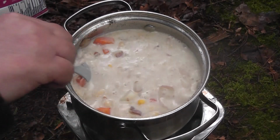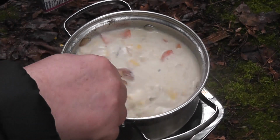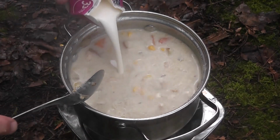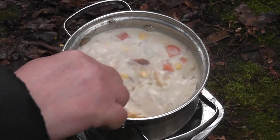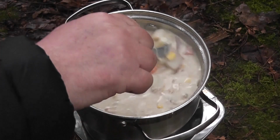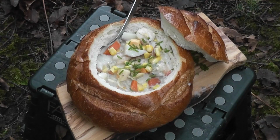So there's not a lot of room in our little pot here. The recipe calls for some heavy cream. We'll just add a little bit in here at the end, and maybe if it's not enough, we can add some to our individual bowls. Dinner for two. Seafood chowder in a sourdough bread bowl in the middle of the forest on a beautiful March evening. So this is going to be good.